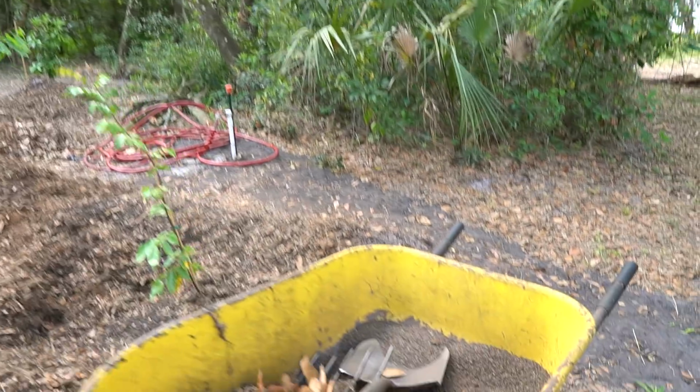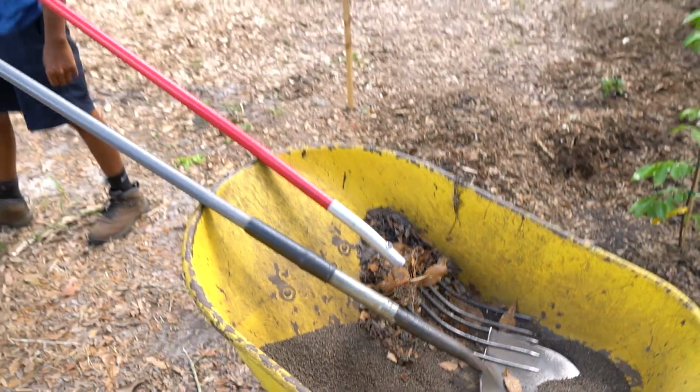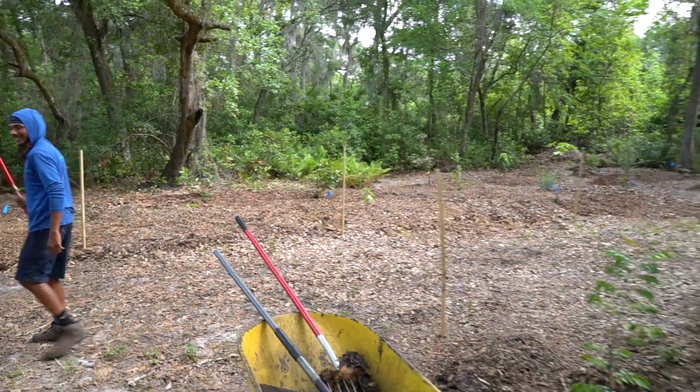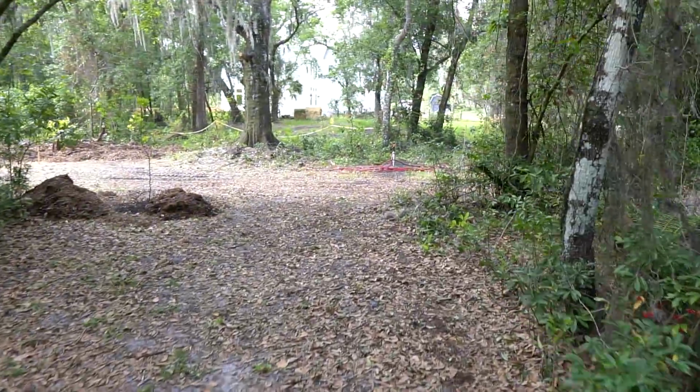What's this? Is this some of that good stuff? That is it, some of the organic fertilizer goodness. A little azomite on there earlier. Compost. He's got some of that rock dust. This is cool.